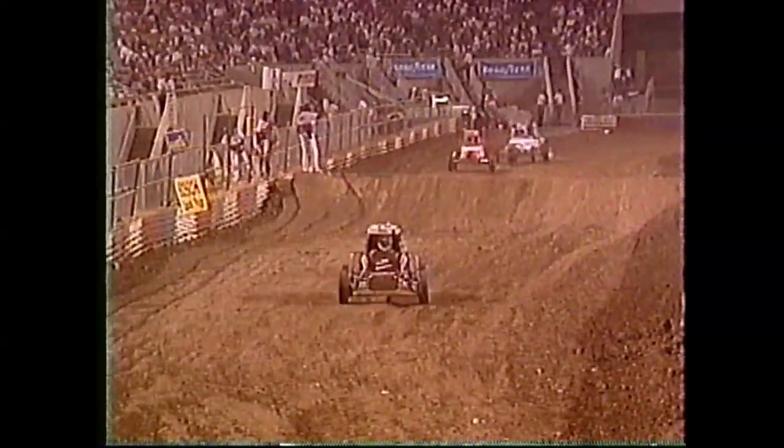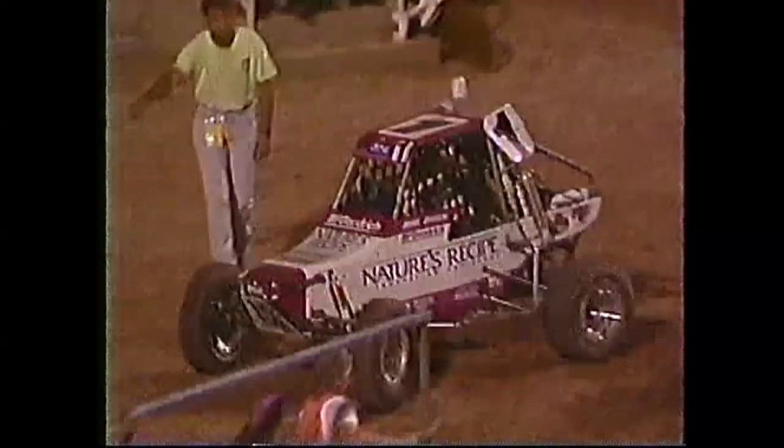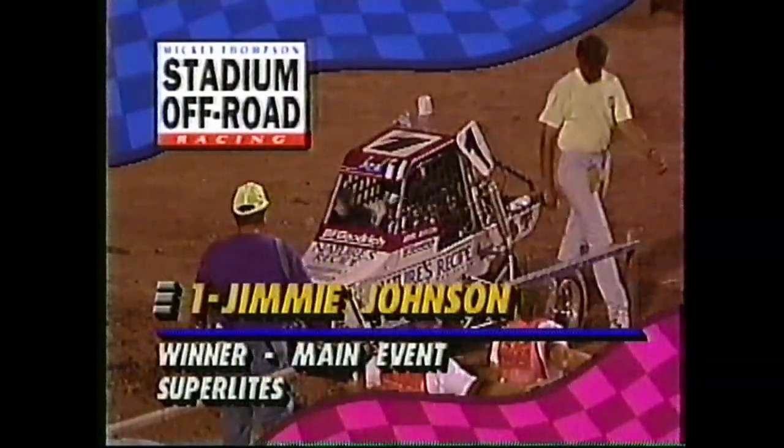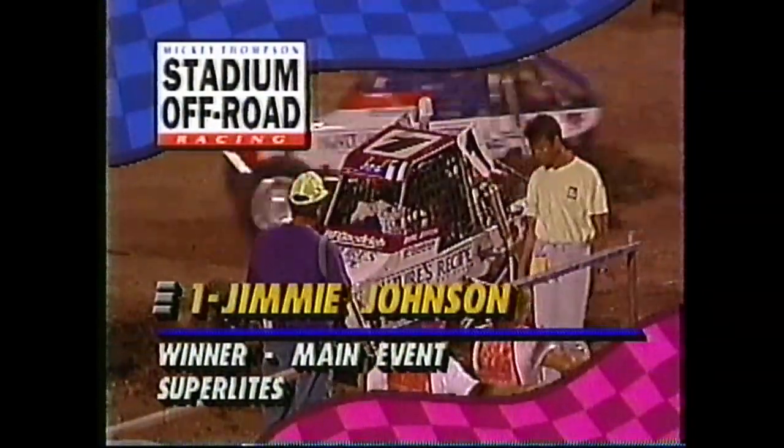Sean Finley will finish second, and Reniey Awana will finish third. Jimmie Johnson, number 1 in the point standings, winning for the 2nd time in a row. He won at Seattle. He wins tonight in Tempe, Arizona.